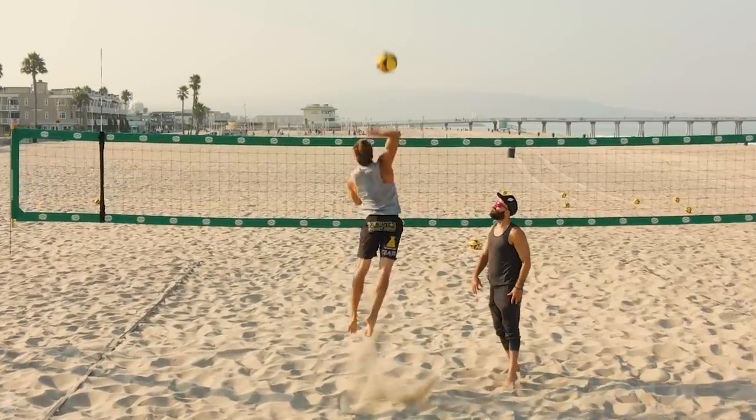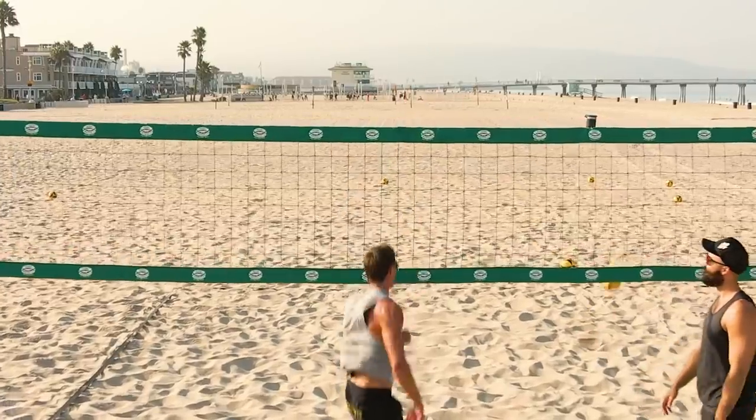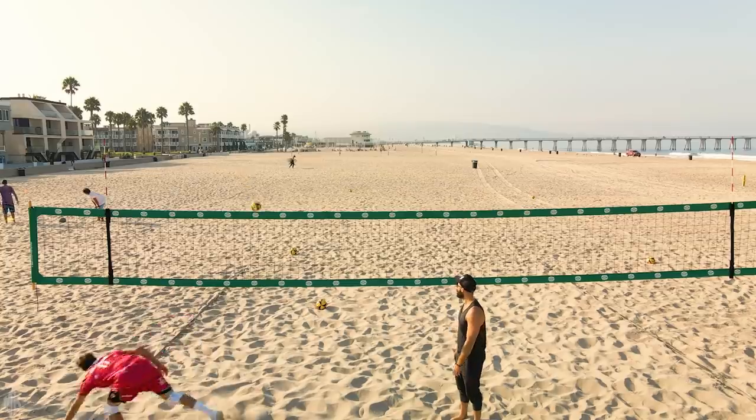But the whole point is getting your feet to the ball so that you can jump and hit it at the highest point possible. Because if you don't, you go to a spot, you're gonna hit the ball here, or you hit the ball out here, and I'm gonna block you, or Riley's gonna dig you.